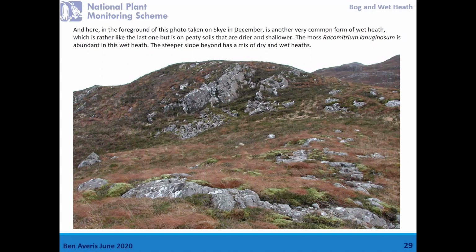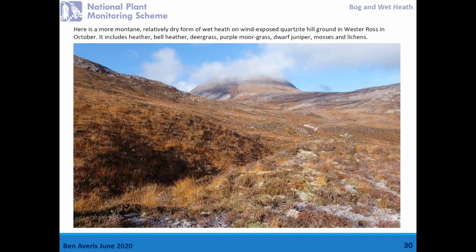The next photo has something rather similar. Wet heath with a lot of deer grass. So in this photo and the last photo, it's the abundance of deer grass that has been the main feature to show up wet heath from dry. And someone's asking, do I have more of a close-up picture of the racemitrium moss? And I don't think there is actually in this presentation.